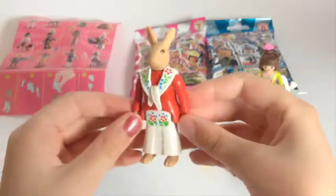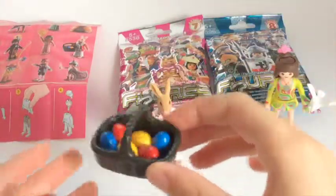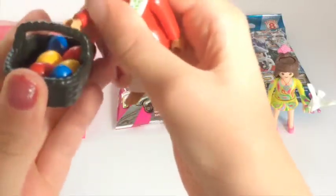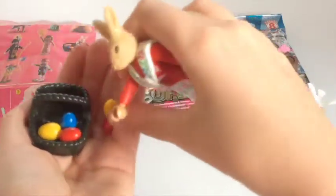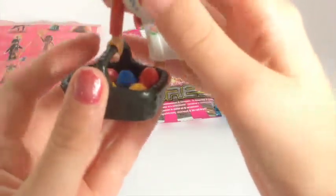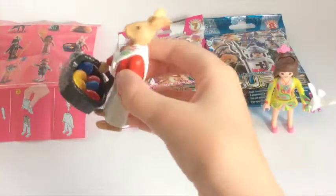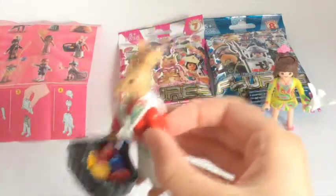Rabbit. And the finishing touches. Here you go, bunny rabbit. I think this must be the Easter bunny, and it's really cool how they made a bunny rabbit character. It's a really cool idea.